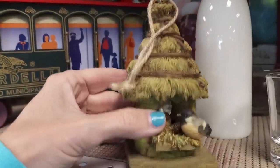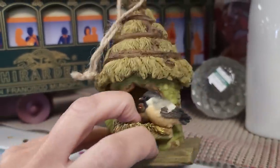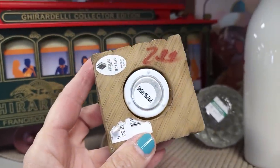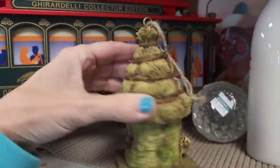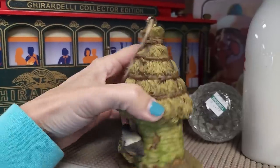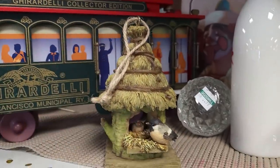Found a little bird with a nest. Press here. What do you do? Oh, I bet he made birdie sounds at some point. He doesn't make birdie sounds anymore. How much are you? Could bring a little something home to Rachel. Oh, he's $2.99. Okay, we'll get him.